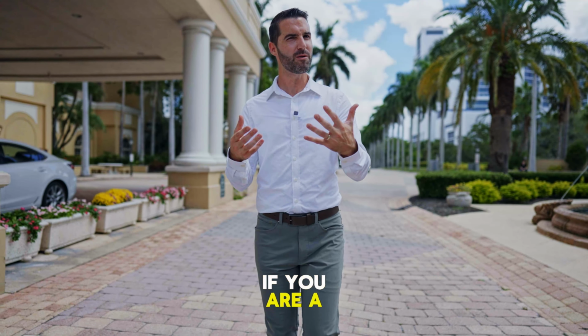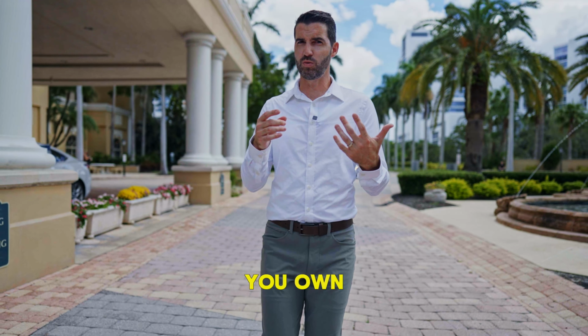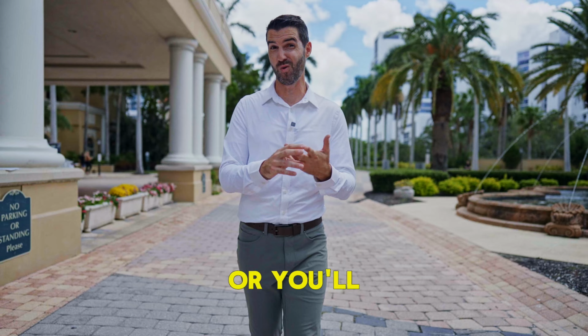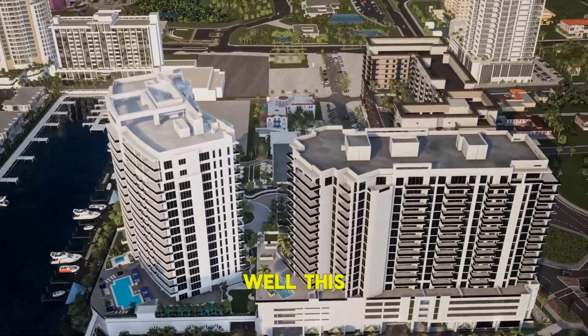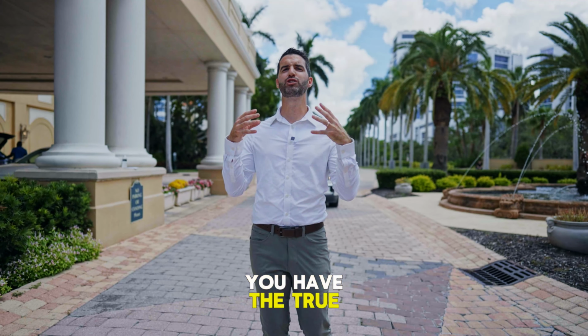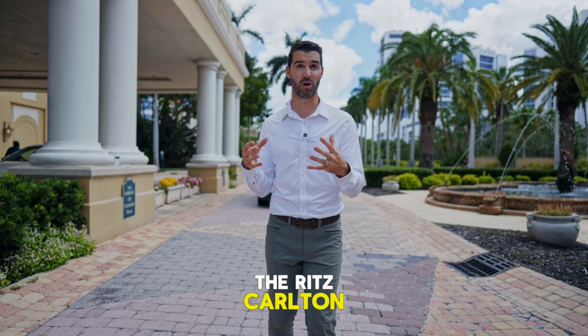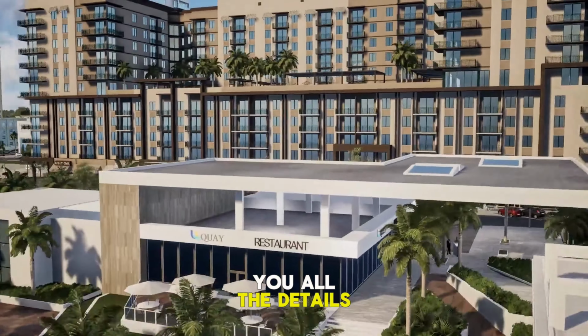Because if you are a boater, there's really only two boating living options that you have right now, which is you own a single family home and you have your boat in your backyard, or you live somewhere else and you keep your boat at a marina and then you gotta drive to it. Well, this combines the ultimate luxury living styles in one, where you have the true concierge services of the Ritz Carlton and also your boat in the backyard. And I'm gonna give you all those details with that.